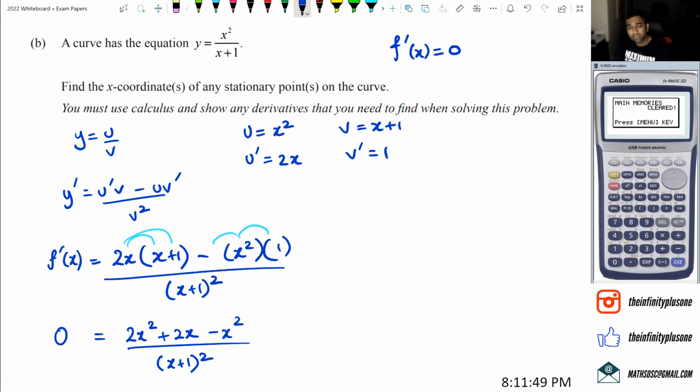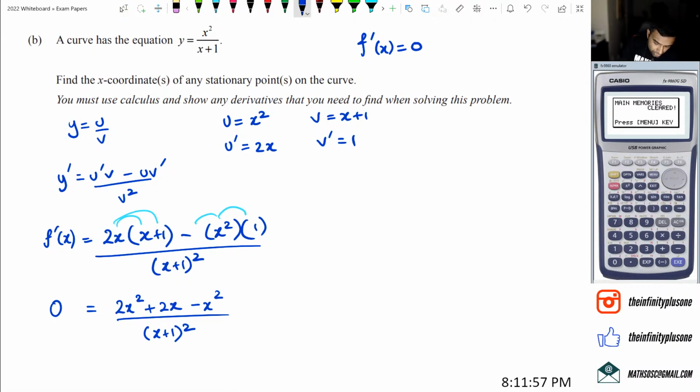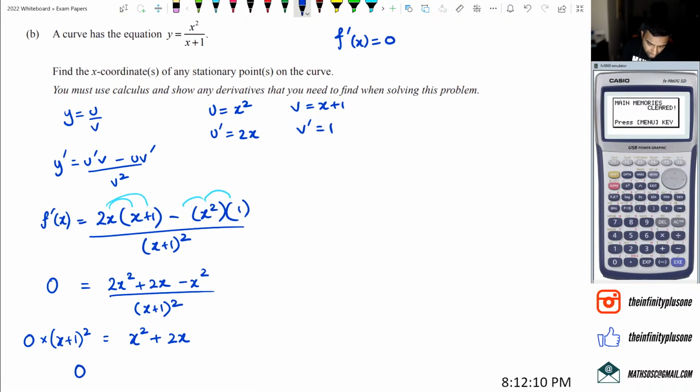Now remember, the denominator kind of disappears, because if I take the denominator to the left hand side, 0 times the denominator is 0, so it becomes 0 times x plus 1 squared equals. Now I've got 2x squared minus x squared, which equals x squared plus 2x. So carrying on, I've got 0 is equal to x squared plus 2x.